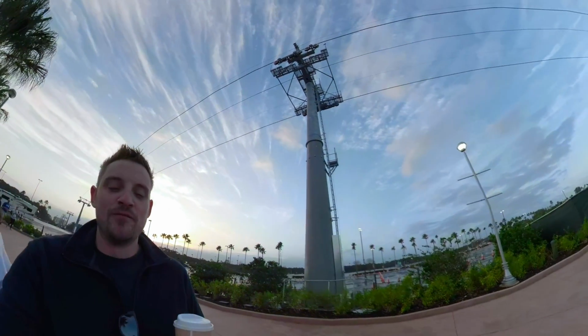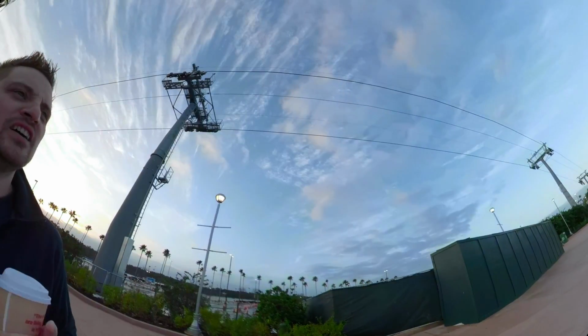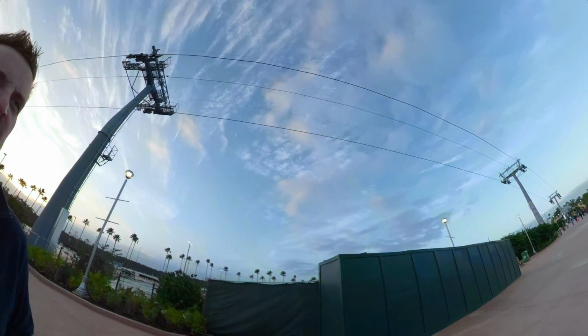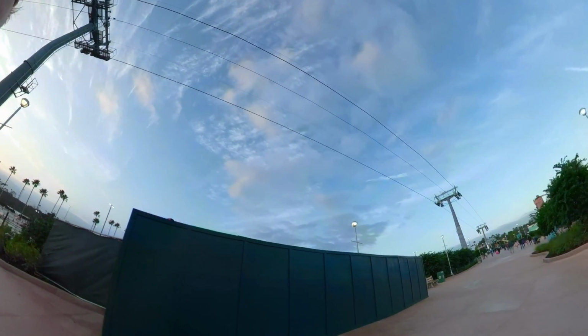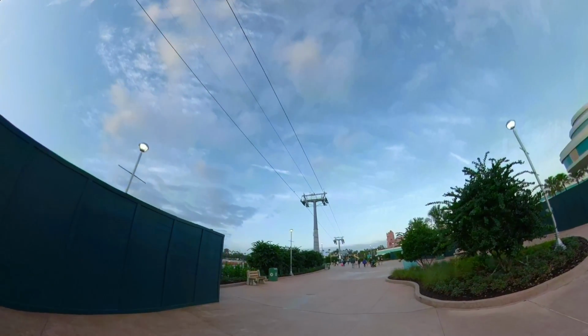Another beautiful thing about this camera is I can spin you around without actually spinning you. I can show you above us where they have all the lines for the gondolas ran. All the poles, what would they be called? Gondola, I don't know, supports.